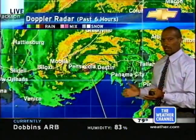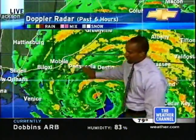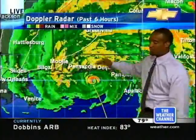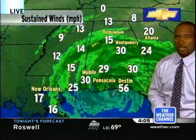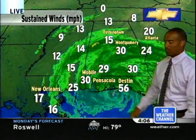In fact, take a look at the radar. We can show you that we're seeing the eye moving onshore, the heaviest rain still well onshore. It's been onshore for hours now. It continues to move further northward. Again, sustained winds right now in Destin, 56 miles per hour.